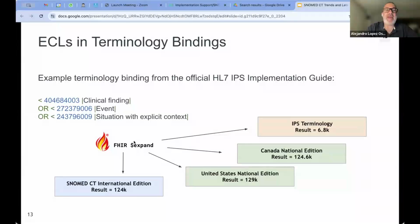If you define the terminology binding using an ECL, then you can do a value set expand, which is an operation that expands the values based on a query. Depending on which edition of SNOMED you have, you get different results. But the definition of the rules of the terminology binding is the same, because it's the same expression.